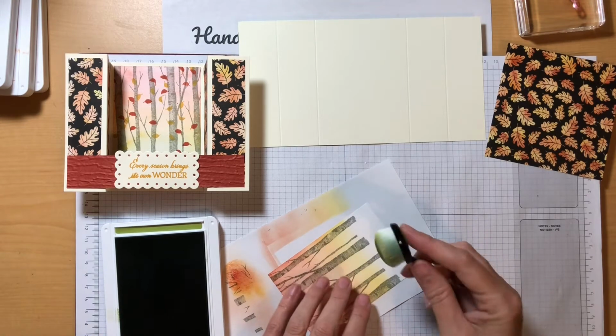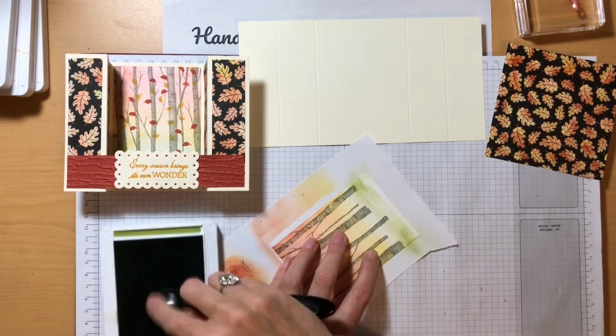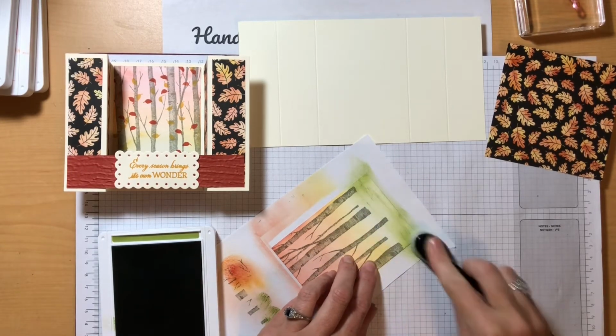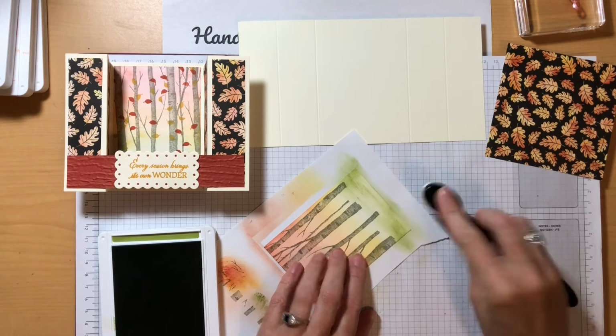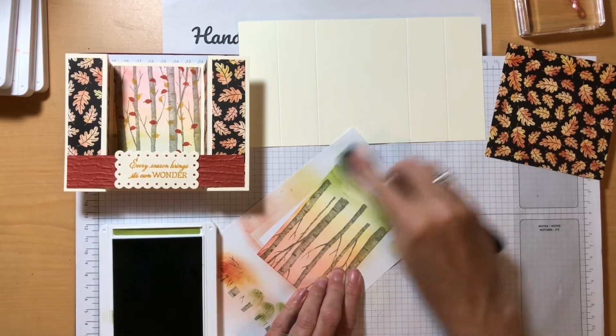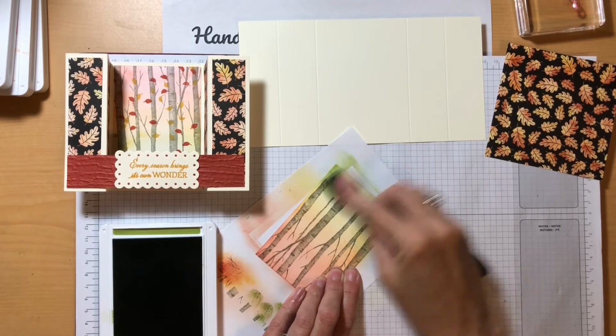Just rotating my paper only so that my hand isn't in the way for you to see what I'm doing. Where I was just about to put my hand, I think I would have blocked your view. So now I'm bringing in some old olive at the very bottom, making grass. I have a few streaks in there. I actually think that looks good.